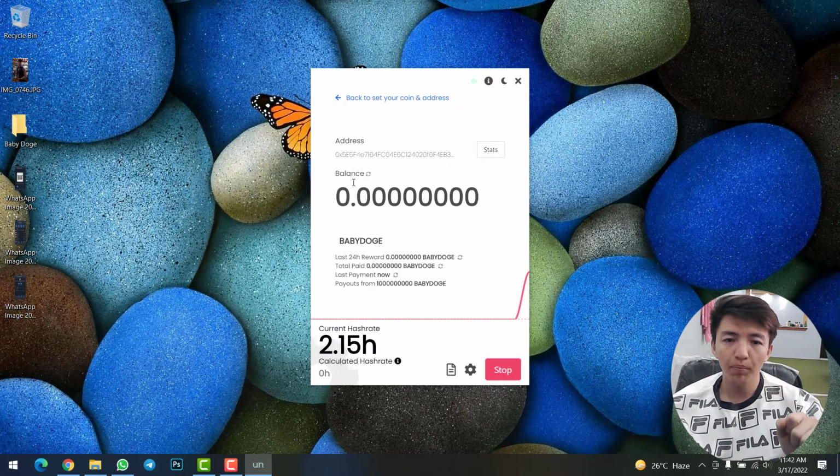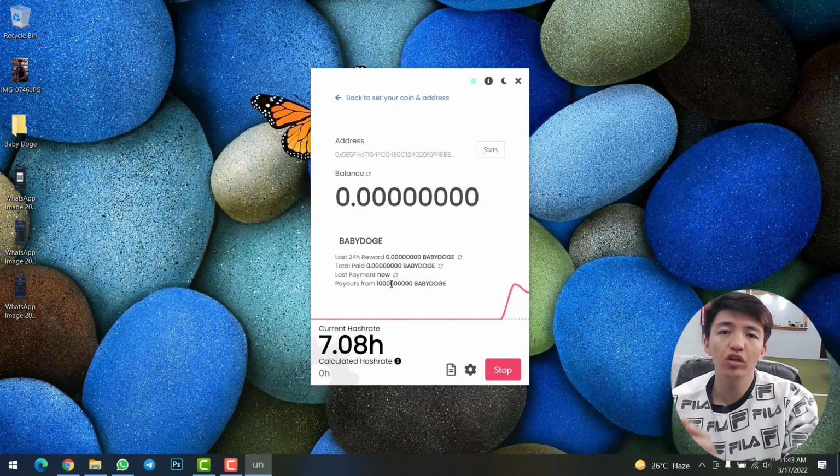Here you can see the balance. I don't have any Babydoge coin yet. Last 24-hour rewards, you can check in here. Your total paid will show in here. Last payment. Now payouts. Once you complete 1 billion Babydoge coin, you can withdraw your profit, withdraw your Babydoge coin to your wallet.